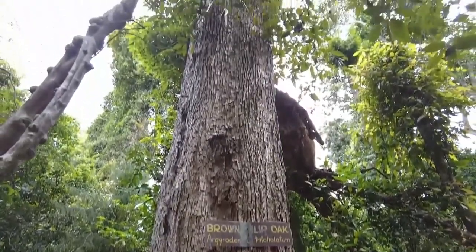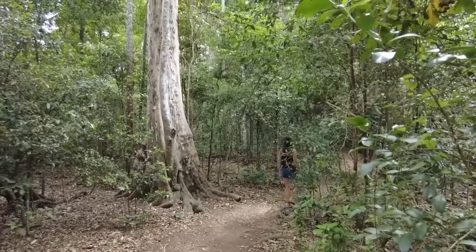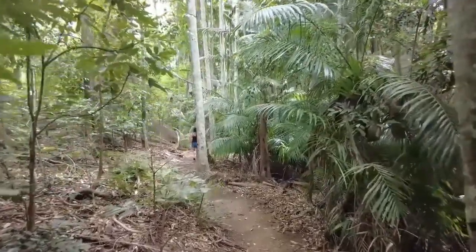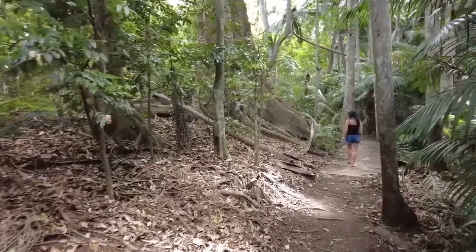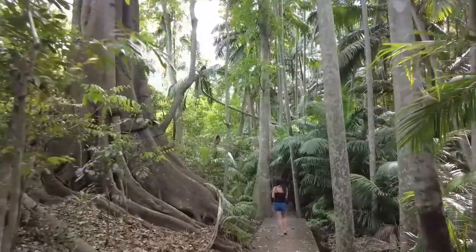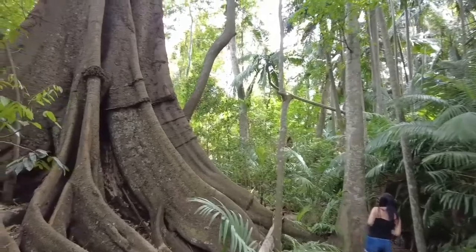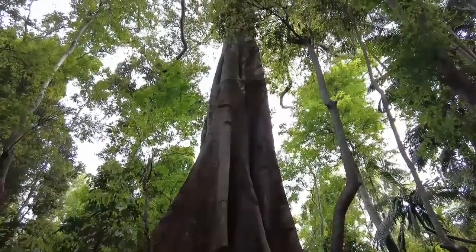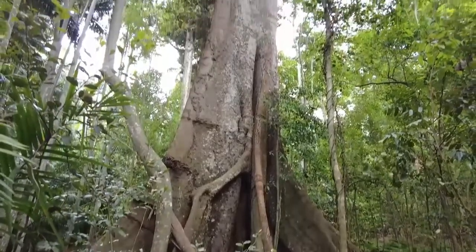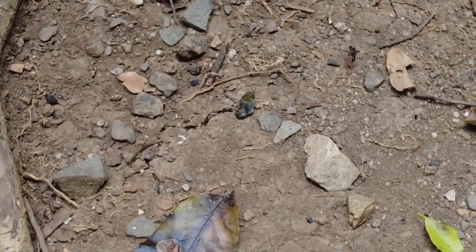With so many forest giants in such a small area, it's hard not to spend all our time looking up. But this giant fig surely takes the cake. It's massive. We still take time to appreciate the little things too.